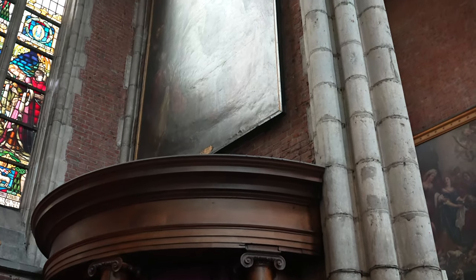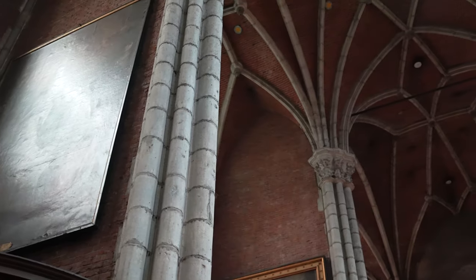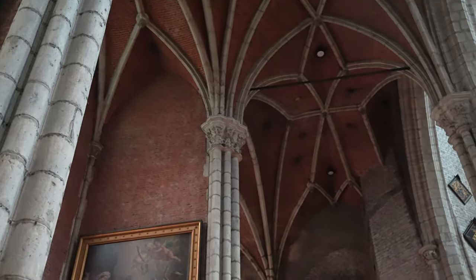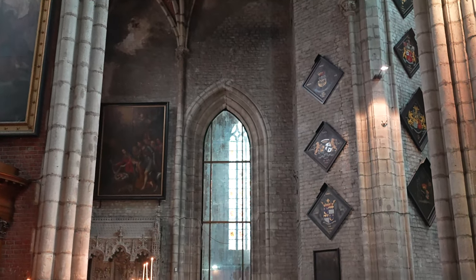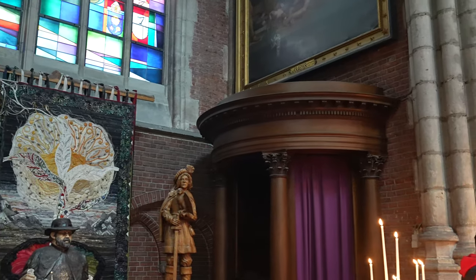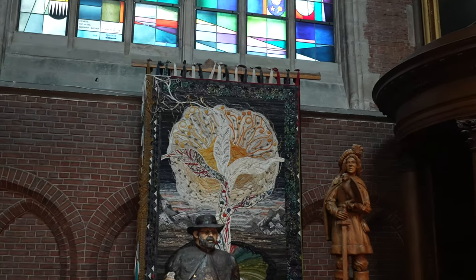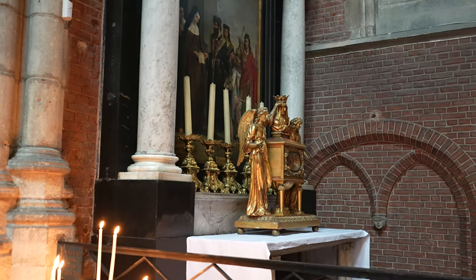The cathedral's interior and exterior are regularly maintained and restored to preserve its historic beauty and ensure that it remains a beloved landmark of Ghent. In recent years, conservation efforts have focused on the restoration of the cathedral's stained glass windows, which have been cleaned, repaired, and reinstalled to their original splendor.